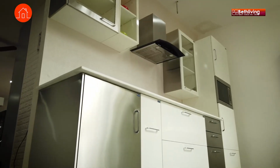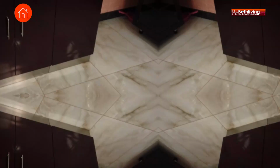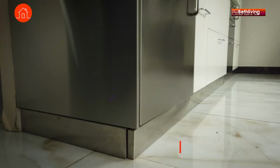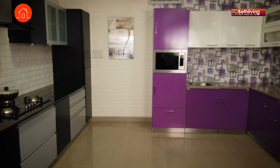I have a really interesting interview for you today and a walkthrough of the Beth Living store. With me is Arvinder. She manages the JP Nagar Beth Living store. Behind me, the kitchen cabinets which you see are completely metal, completely steel. I know it does not look like that. It looks like a normal wood and laminate finish kitchen, but it's not. It's completely steel. Arvinder, thank you so much for joining us.